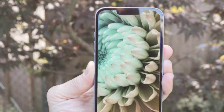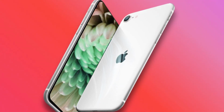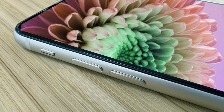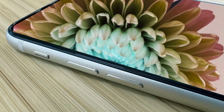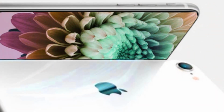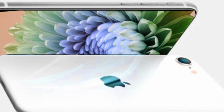Price and availability. The iPhone SE 4 is expected to launch at a starting price of around $499, which puts it in direct competition with the Google Pixel 9a and other mid-range Android devices. If this price holds, Apple could dominate the affordable smartphone market once again, giving users a top-tier experience without the hefty price tag.